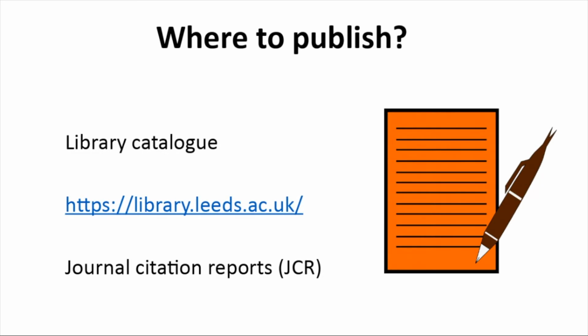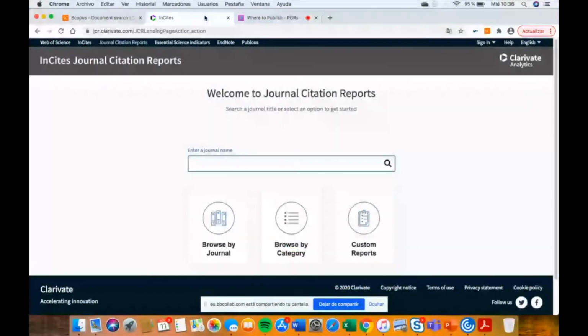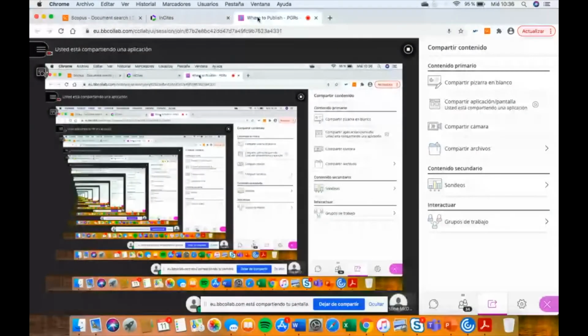I don't know if you are familiar at the moment with Journal Citation Reports. I would like to read your answer in the chat box. Does anyone have any experience with Journal Citation Reports? If not, it doesn't matter, because I am going to explain how you use the tool. So, okay, you can see my screen. Yeah, I think so.